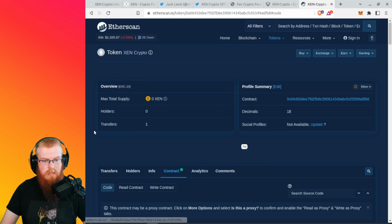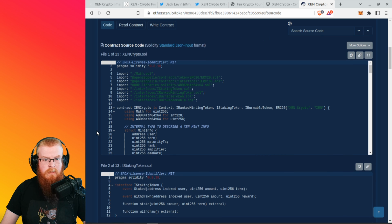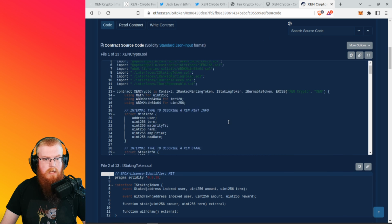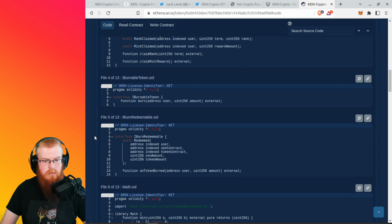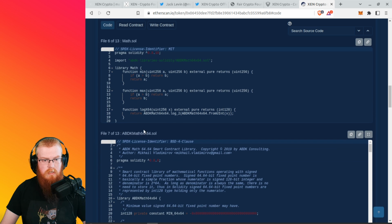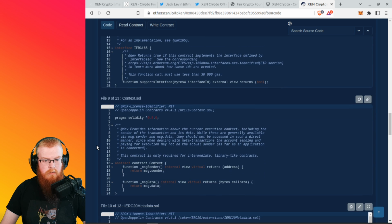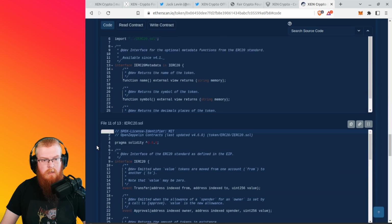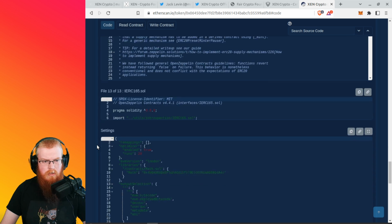If we go ahead and take a look at the contract, it's actually a bunch of smart contracts. I'm not going to go through all of them, but you can see those all here. Here's all the different Solidity files, all the different pieces of it. So pretty cool. This came out, I think it's been 3 or 4 hours maybe since it launched.